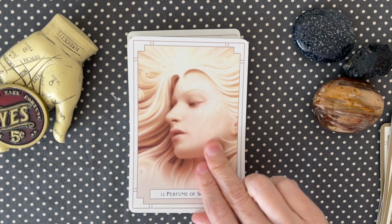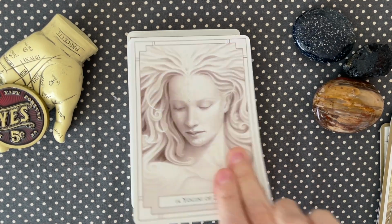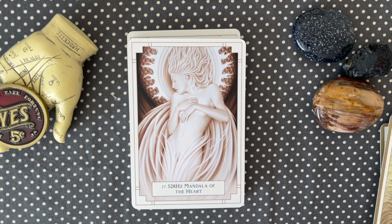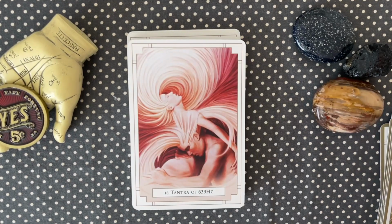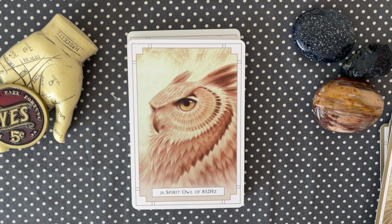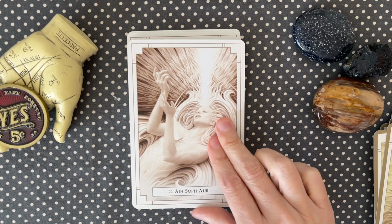Perfume of Sophia. I'm going to be very, very interested in reading this book. This is like nothing I have. Yeah, because the box was sealed and new, I couldn't open the box when the employee opened the cabinet for me to look at the cards. If the boxes are used and already opened, you can do that and count the cards in a tarot deck. But when they're new, you can't do that.